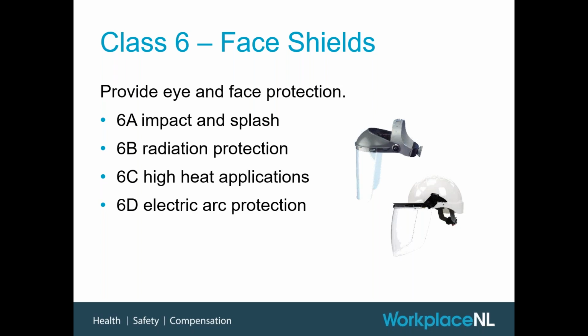I guess what I really want to say about face shields is maybe they're not used as much as they should be. We get a lot of eye injury claims where the individual was wearing eye protection, but the eye protection was not sufficient to cover enough of the eye or the face to protect from the specific hazards that they had. Face shields really should be mandatory for any type of work that creates a flying or falling particle, any type of work that includes splash hazards.